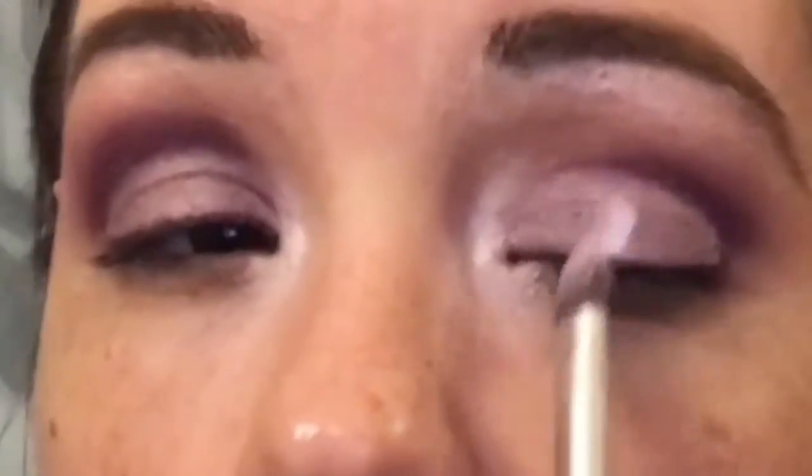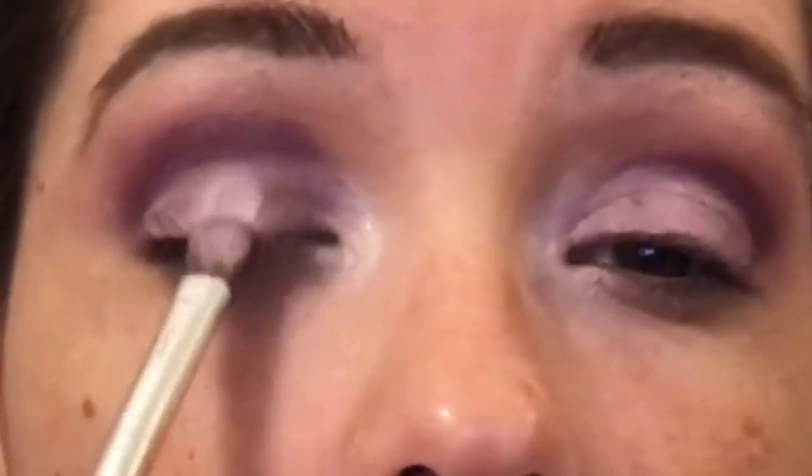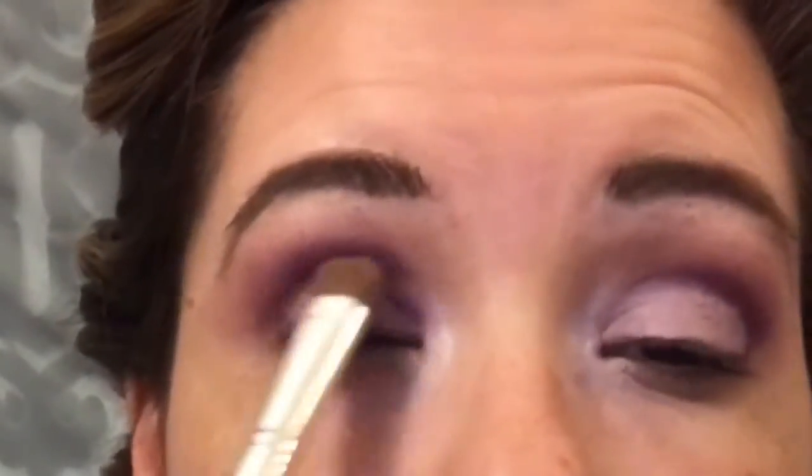Using Angel Eyes, I'm going to highlight right in the center of my eye. And I like Angel Eyes because it has some soft iridescent flecks in it, which are going to reflect light and look more luminescent. Using the golden shade at Dusk, we're going to just do a light dusting over the whole eye, and it'll give a really soft glow to it.